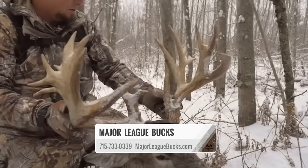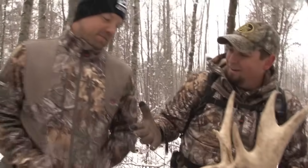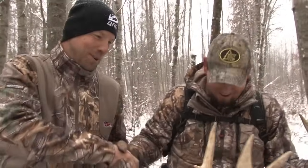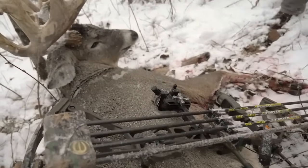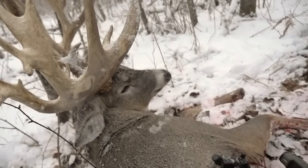Big mature deer in the Wisconsin snow. Doesn't get much better than that. Pretty awesome right there. Congrats. Man, that's cool. Beautiful deer up here at Major League Bucks in Wisconsin. Kevin just put an arrow through a giant Wisconsin buck. Best part about that, it's my turn now. We're gonna see what happens this afternoon. We thought the snow was gone, but we were wrong. Merry Christmas, boy.